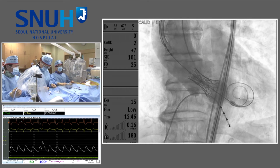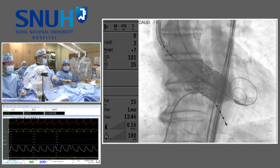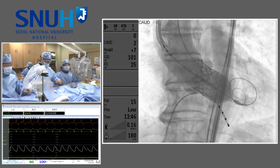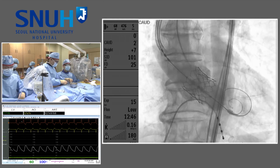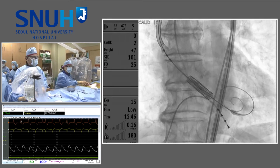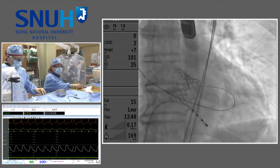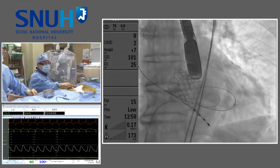The TEE finding looks very good. Yes. So I am always concerned about hematoma formation, pericardium, or dissection of the root. But still, until now, there is no complication. So please confirm it again.